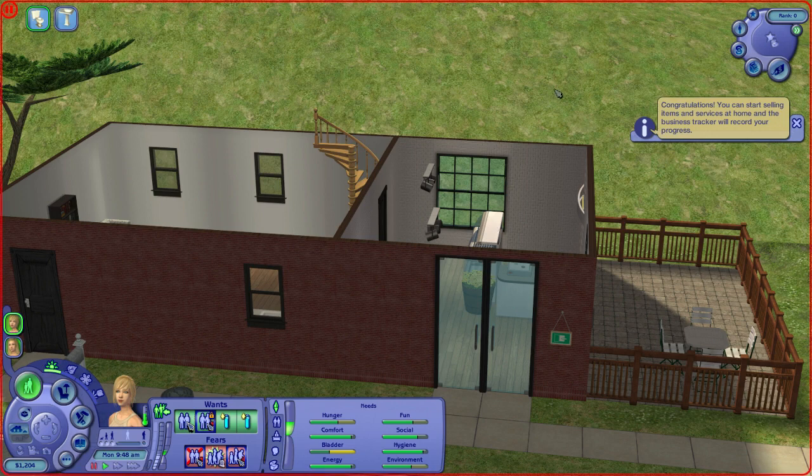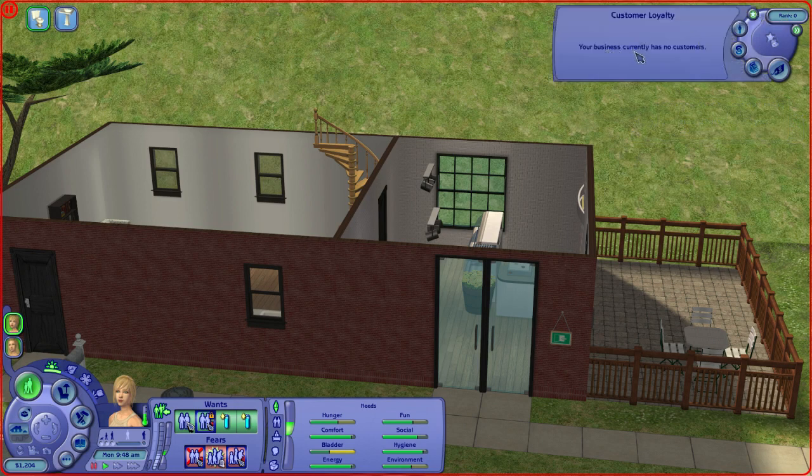So as you can see, if you've never played this before, this little thing will pop up on the side and it says, congratulations, you can start selling items and services at home and the business tracker will record your progress. Basically this is how you run your business. This right here will show you your customer loyalty and if they like you or not. This will be your employees once we hire people. We don't need employees yet, but definitely in the future we will.